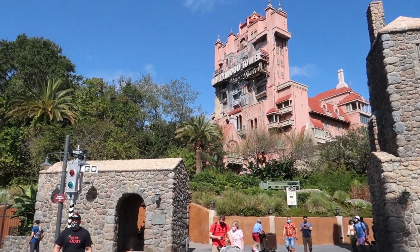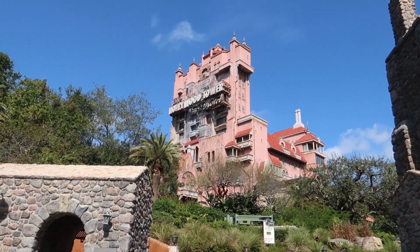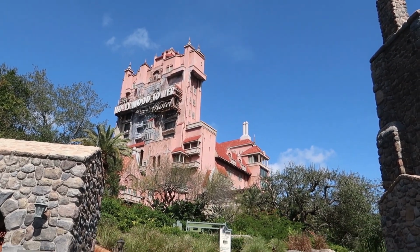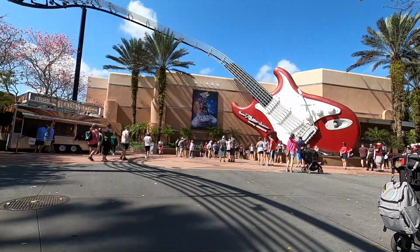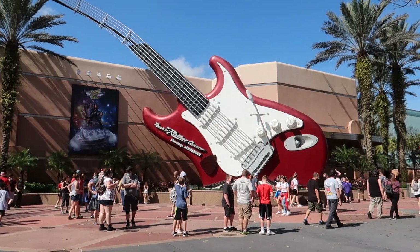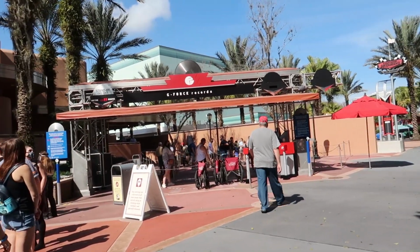And in Sunset Boulevard we have two rides as well as another attraction. The first ride is going to be right here, the Tower of Terror, which is held inside the Hollywood Tower Hotel. One of the best rides at Disney World. You've got to go on this one. And we've got Rock and Roller Coaster starring Aerosmith, which is the most intense roller coaster at Disney World. It takes you 0 to 60 in less than 3 seconds. So if you love fast roller coasters, this is the roller coaster for you.